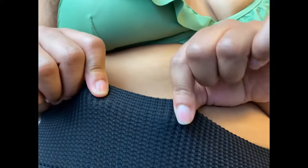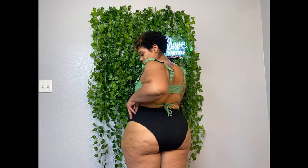Let me see, can y'all see the texture on these? I really like it, it's cute. Anywho, they're supposed to be cheeky. Again, I don't feel like they're super cheeky. I think it's just the color. These are just as thin as the pink ones, even though they feel a little more solid, they're really not.